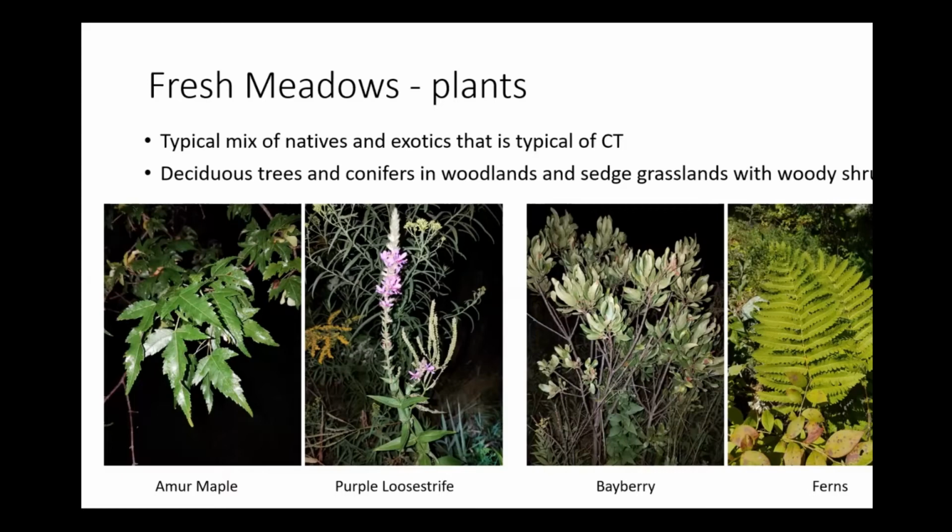Within Fresh Meadows itself, the plant diversity is quite mixed. I have some examples here of some of the plants that you'll see if you are there from July to October. There's a mix of exotics, like these Amur maples, which are actually from Asia. There are several plants that grow on the property, and they're one of the major maples growing adjacent to these meadows. Purple loosestrife is another one a lot of people are probably familiar with.